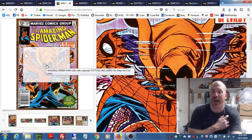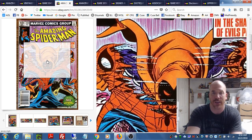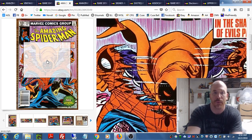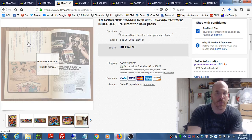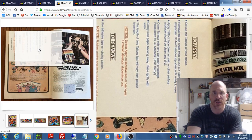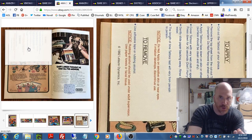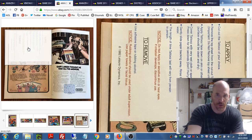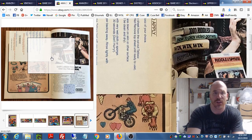It's not, believe it or not, that it has the first appearance of the Hobgoblin, that character that you see right there. I mean, that is popular, but what's key is right back here in the book, you have this little sheet that has tattoos in it. And the tattoos are inside. You can't see them. You could feel them if you rub your finger between the little paper insert there. But that is what makes this book sell so well. I took a best offer of $125 for it.